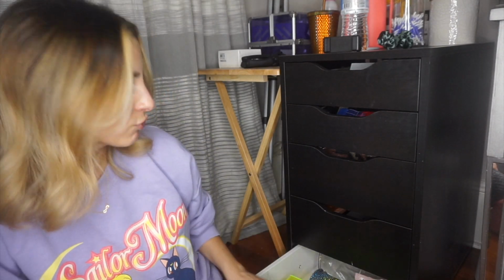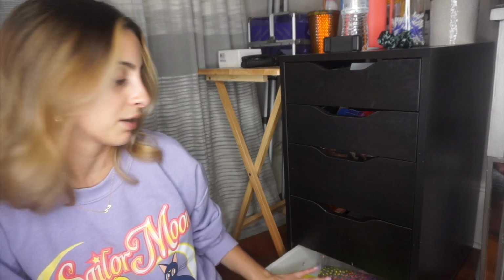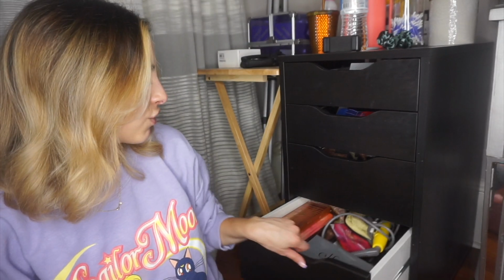So this bottom drawer is literally just makeup bags, so we're not going to worry about her. This second drawer though, we're definitely going to worry about her because there are eyeshadow palettes in here that I haven't reached for in years, so we're going to get right into it.